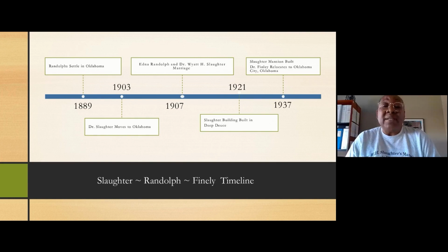In 1921 is when Dr. Slaughter built his building. And it amazes me because if you know anything about Oklahoma Black history, that's the same year the Tulsa massacre happened. And so for him to be building, I'm just thinking, wow, this is pretty awesome. He had to have news of what was going on, but continued and built his 3-story building in Deep Deuce.